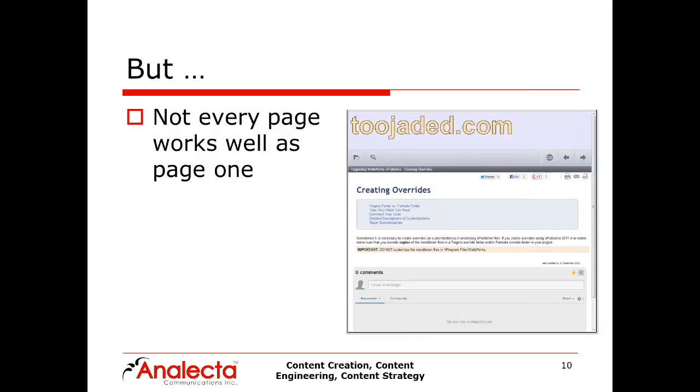Well, here we have an example of a topic called creating overrides. And the entire text of this topic is: sometimes it is necessary to create overrides or customizations in underlying ePublisher files. If you cannot create overrides using ePublisher 2.11.4 or earlier, make sure you override copies of the installation files in the targets override folder, the formats override folder for your project. And that's it. That's all it tells you.